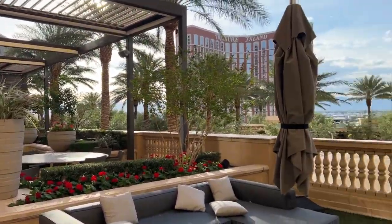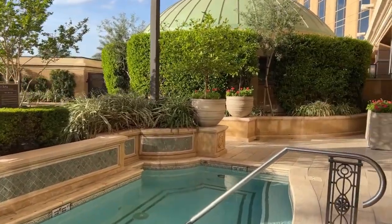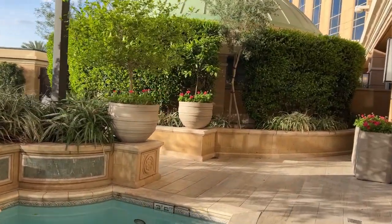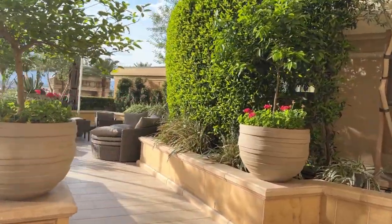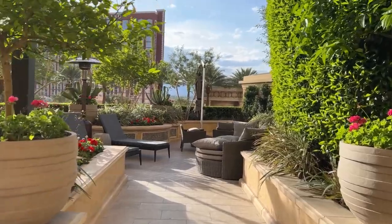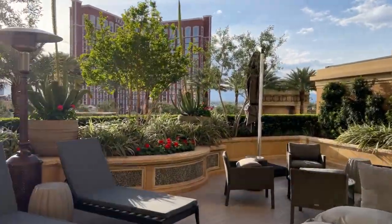This is the incredible and stunning private terrace that's part of the Chairman's Suite with its own private pool, jacuzzi, and then all the way at the end here is just a beautiful deck, whether you're going to lounge in the sun, whether you're going to sip on cocktails and just enjoy the strip view.